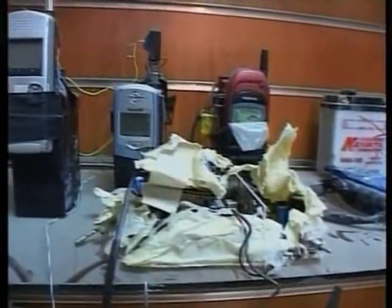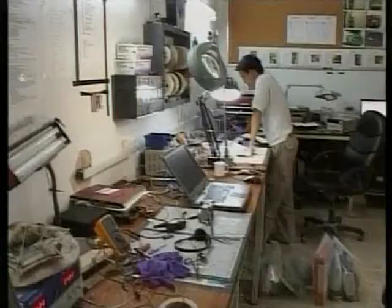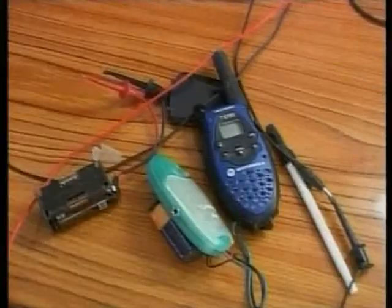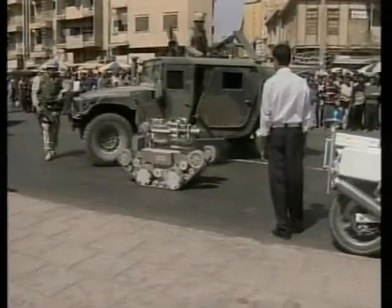This small building at US military headquarters in Baghdad is where evidence is collected and examined from thousands of bombs. Ken Chisholm is one of 20 experts working here. I've done more bombing investigations in 3.5 weeks than I have in 17 years as an ATF agent. Gathering the evidence is dangerous work.